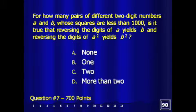He hates pairs. So for how many pairs of different 2-digit numbers A and B whose squares are less than 1,000, is it true that reversing the digits of A yields B, and reversing the digits of A squared yields B squared? Everything's in base 10, the normal way we write numbers. And again, like the other pair question, the pair 2, 3 is the same as the pair 3, 2, and we count the pairs. So there are none, 1 pair, 2 pairs, or more than 2 pairs.